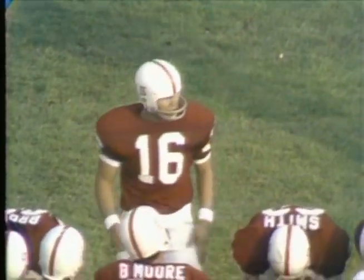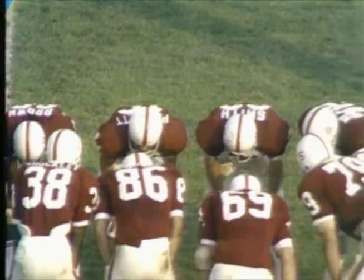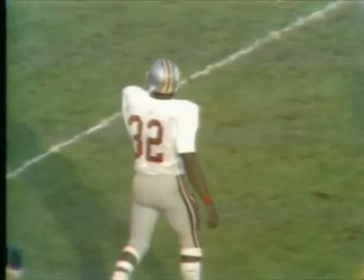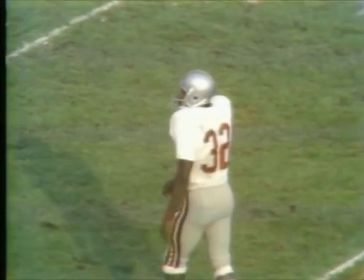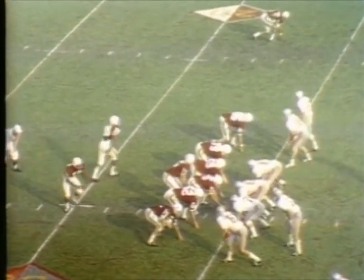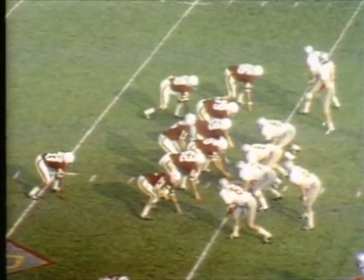You'll always see Tatum on the open side of the field. DeBevic, the end, 83, on the open side. And the linebacker, Stan White, on the wide side of the field. They have the greatest pursuit and speed. Tatum came to Ohio State as an offensive star and has never played a play on offense.